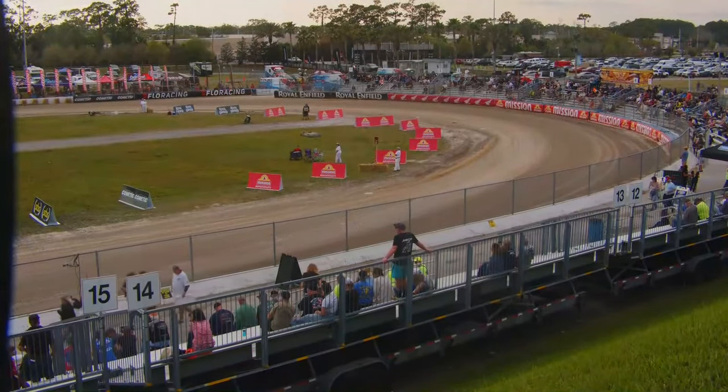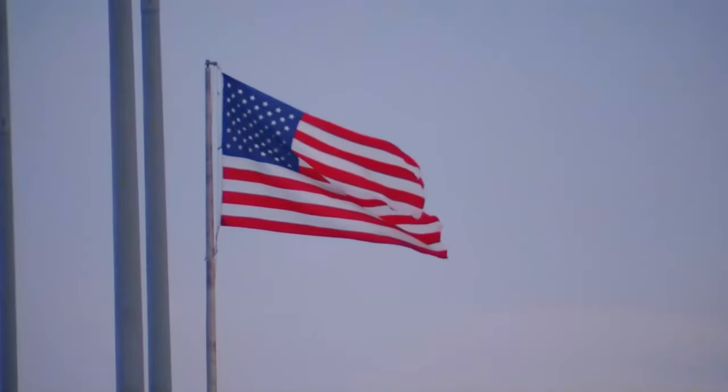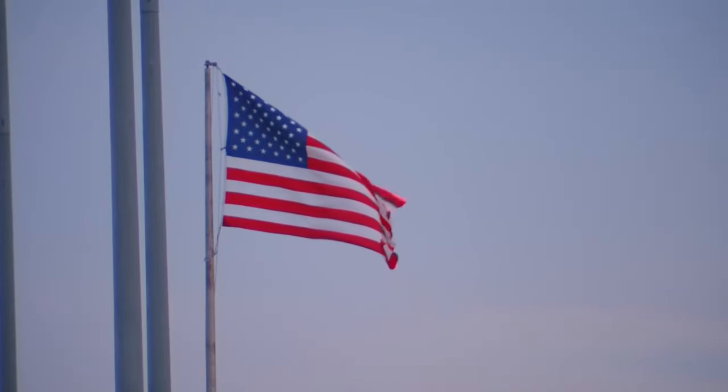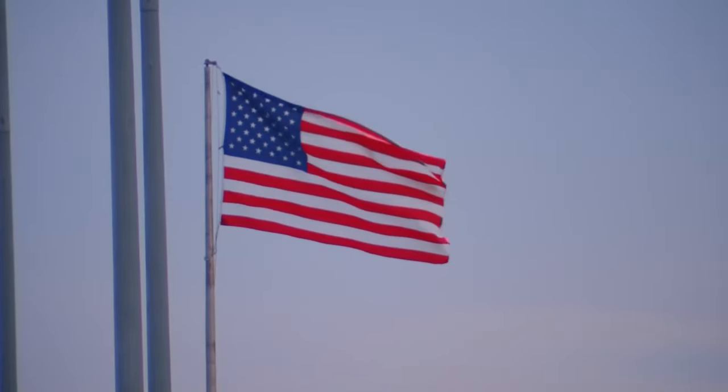Man, what a beautiful night to be at the racetrack. I mean, this is so fun. This is my second year of coming down here for this, and it's just so different but yet the same. Race fans are amazing. They really are, right?